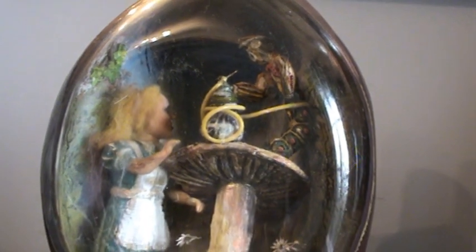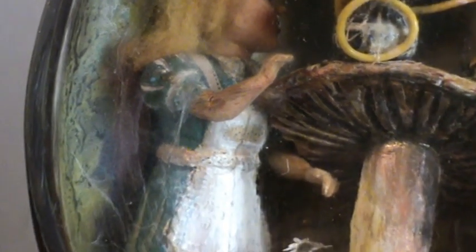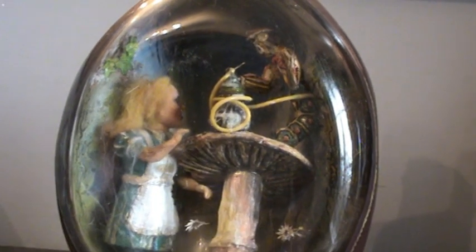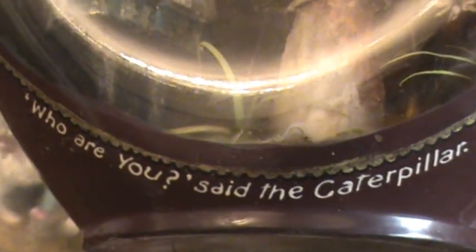Here is Alice in Wonderland with the caterpillar on the top, smoking a bong, probably a shisha to be honest, but looks like a bong to me. Again, Alice is half hand carved in wood, along with the mushroom and the caterpillar. With the message, "Who are you?" said the caterpillar. And now we move on to Rumpelstiltskin.